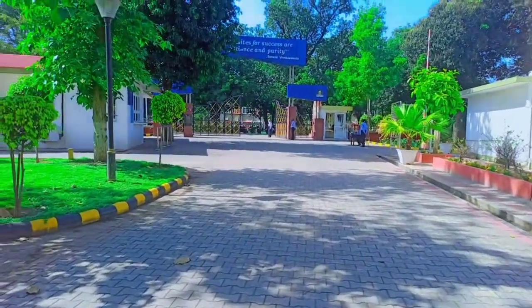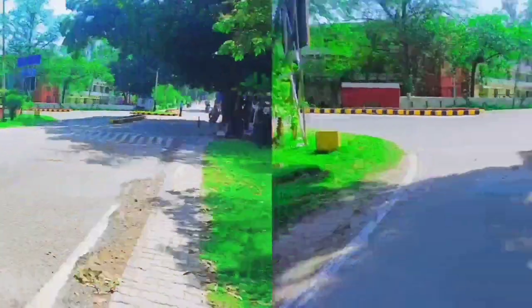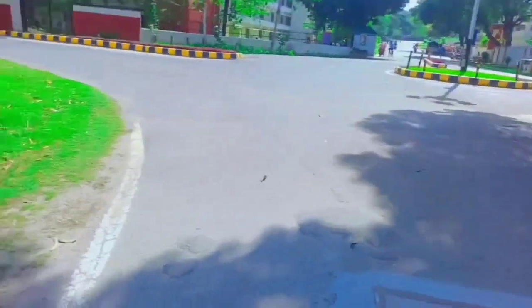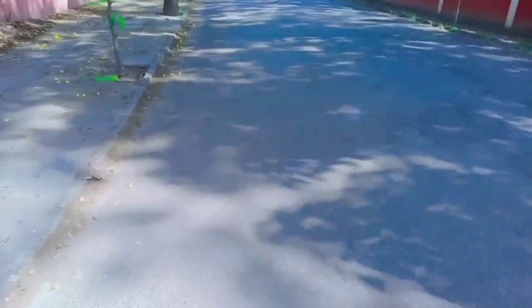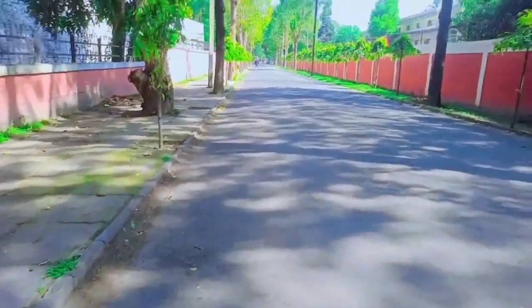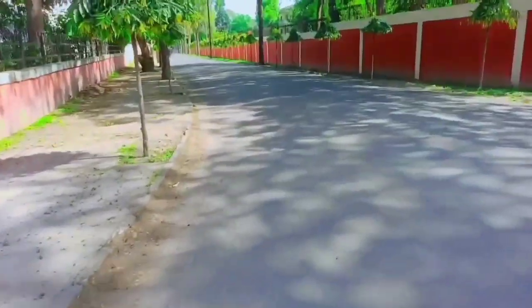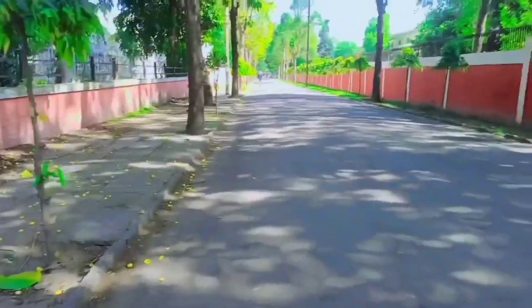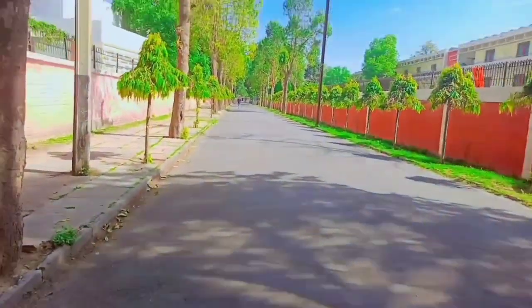Inside the CSIR CBR building, and this one is the front gate. Now we are moving toward the hostel. Moving towards hostel.